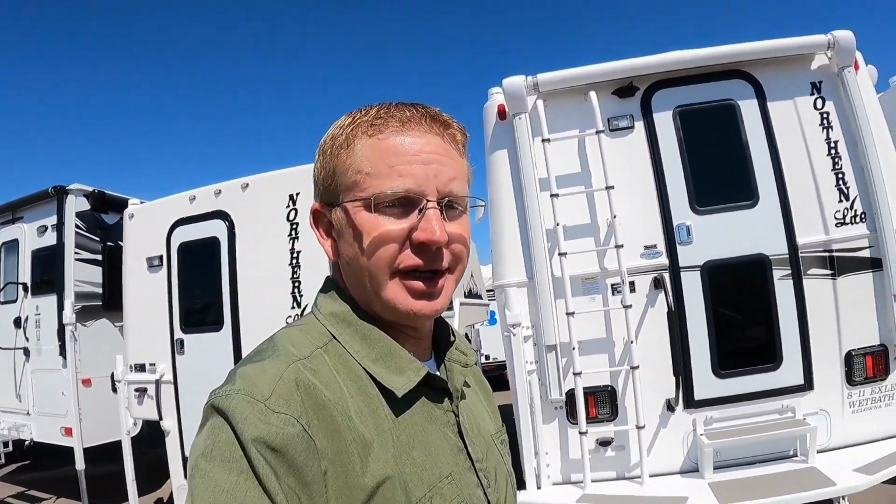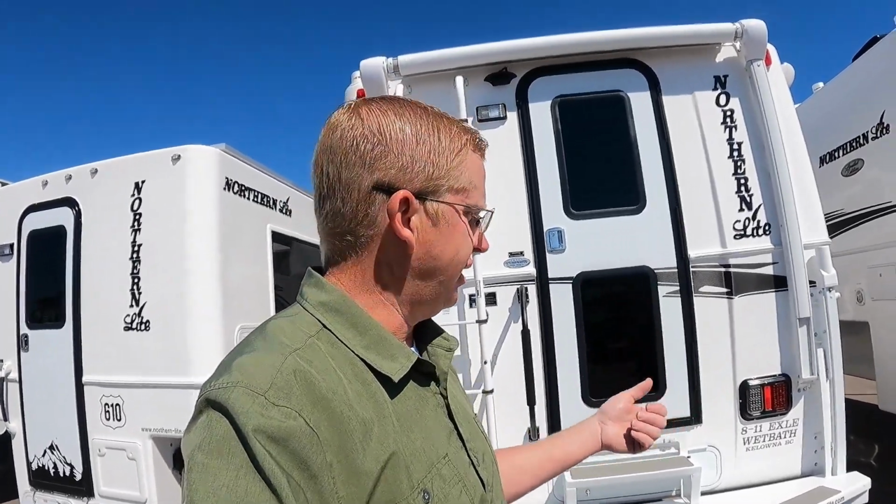Overall, I am really impressed with this truck bed camper. I love the fiberglass exterior. I think it's going to be superior for protecting you from all that water, all those sort of things, which is what kills most RVs, water damage. So I think this is really nice with this Northern Lite.